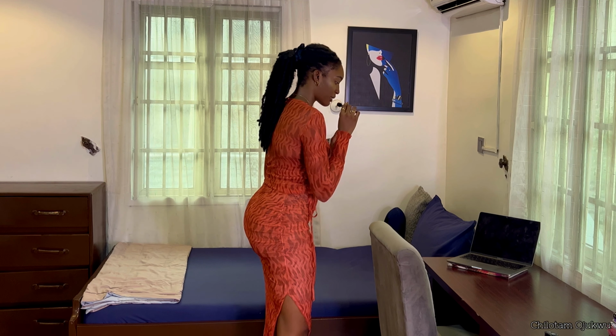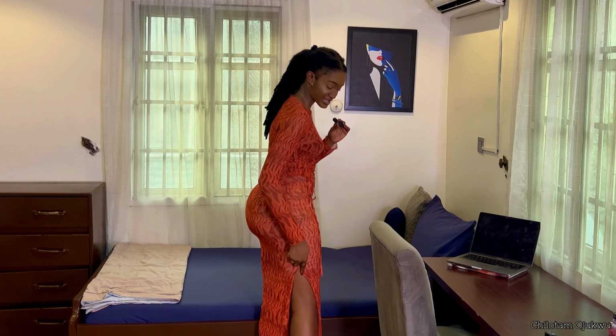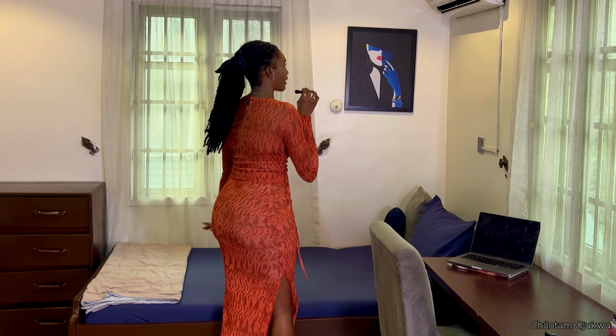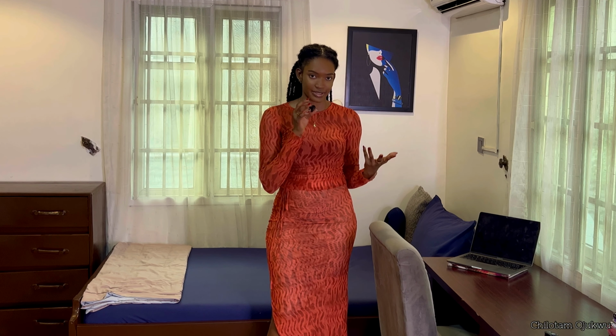So I got it in a size 10. I also got it from Fit In. My favorite part of this outfit is this slit here by the side. This is what the back looks like. I would say that it is true to size, but if you're a bigger person, of course you would size up. So the top is kind of transparent, so you have to figure out what you're going to wear underneath, so that it doesn't look tacky.